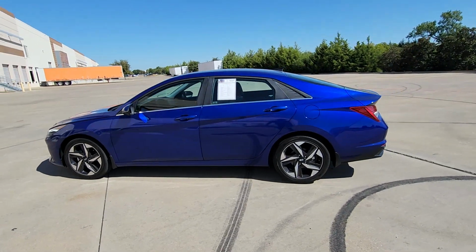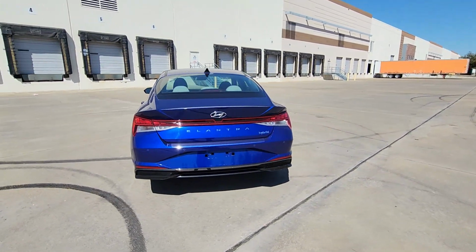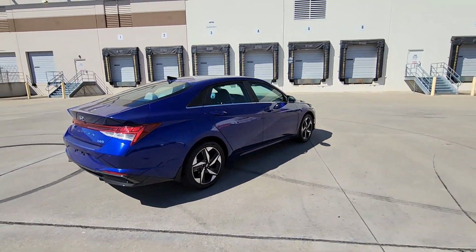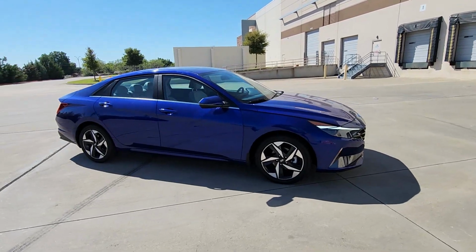You're gonna love the 2023 Hyundai Elantra Hybrid. With less than 15,000 miles on the odometer, this vehicle provides excellent value. This sleek Elantra Hybrid delivers eco-friendly fuel efficiency and a stylish, well-appointed cabin, all at a surprisingly affordable price.